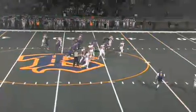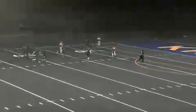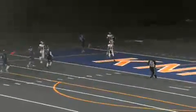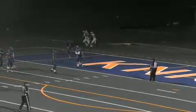Blackmore's going to hand it off up the middle. Ooh, and on the first play of the half, wow, Solis sprints right through the middle. Wow, one play touchdown. And we were talking about if they were able to stop the ground game, and that early evidence shows that they might not be able to.